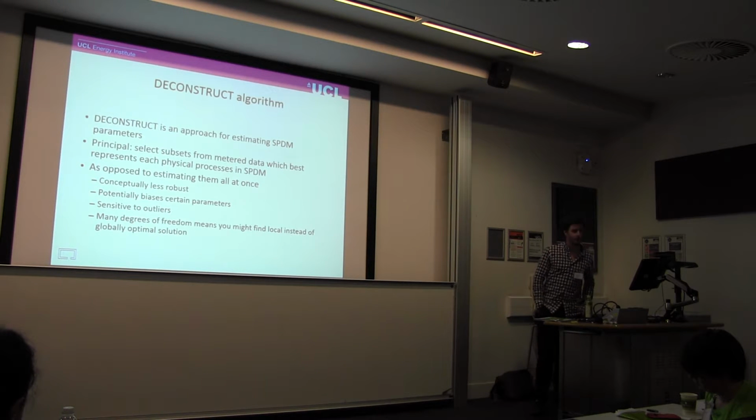And this is where we get more into the methods. So Deconstruct is what I'm calling the method, and it's an approach for estimating these parameters. So the problem is, once you have this model, you have a gray box model, and then you have a lot of data. Now, it could be tempting to simply try and fit all the parameters of your model to your data, just chugging it at a standard optimizer you might have from any statistical package. But there's a couple of problems with this.